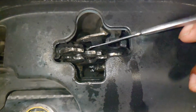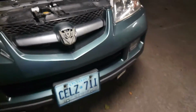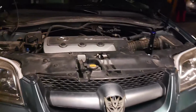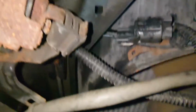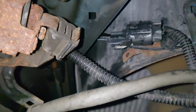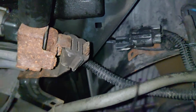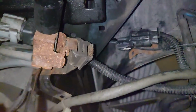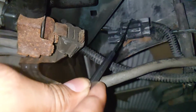So my suggestion is to have this clean. And how you clean it is by first getting in there. Now this is what I did. I first disconnected this connector. The reason is because I wanted to make sure that I clean it properly. And how did I disconnect it? It's right here.